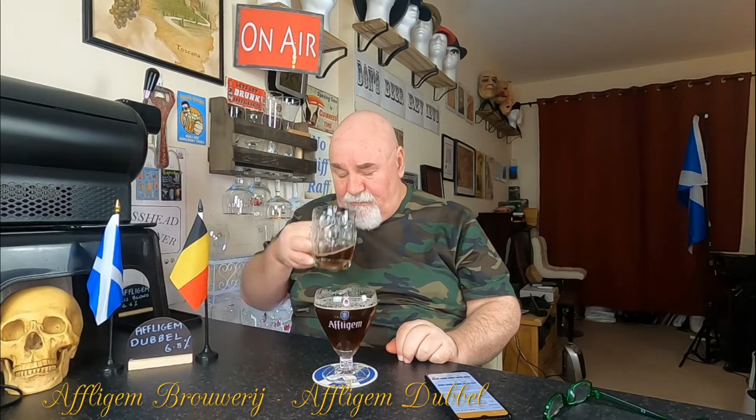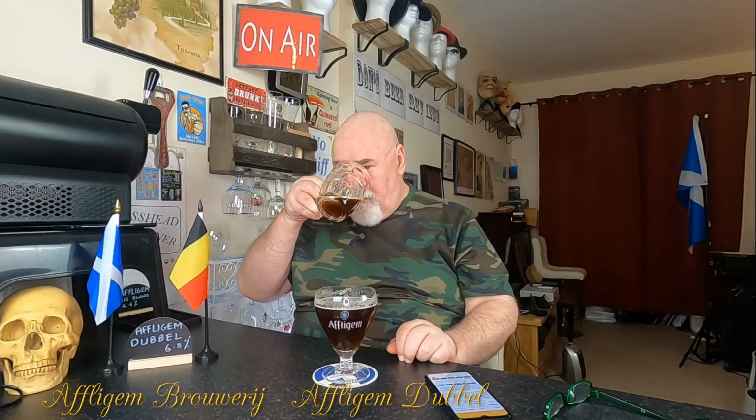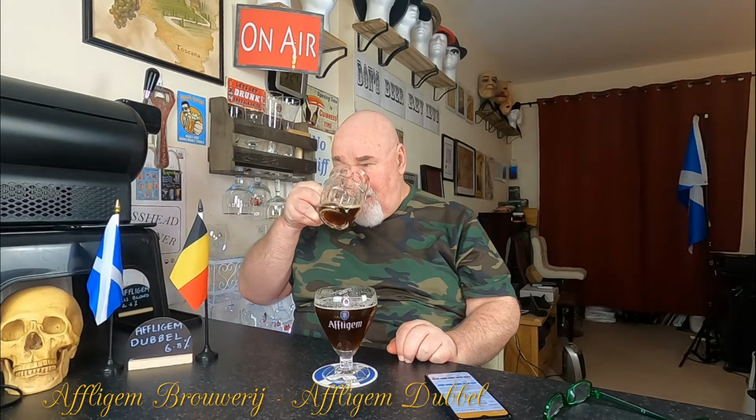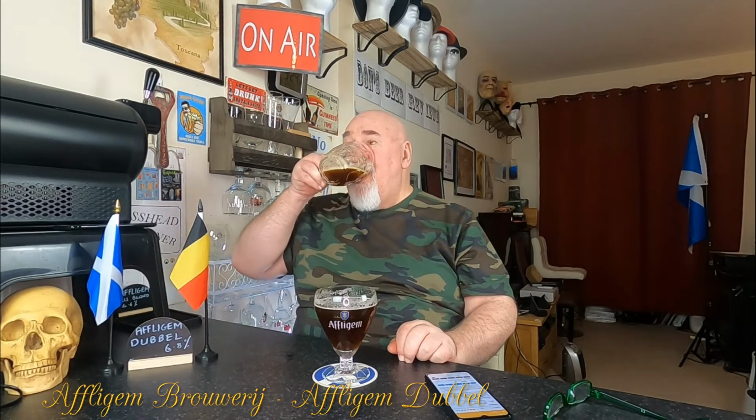So, get a swirl on it. I'm getting the cloves and the spiciness, the banana from this, because I've got a good swirl on it. You know, there's quite a bitter edge to that as well. Not a lot. Just a bit.